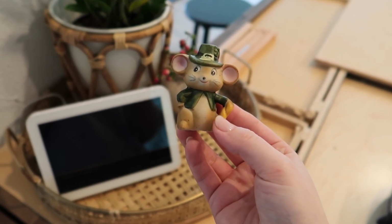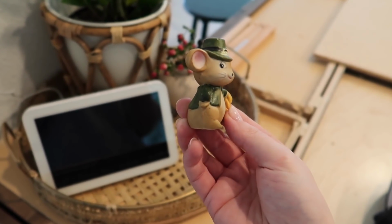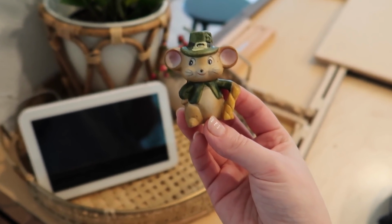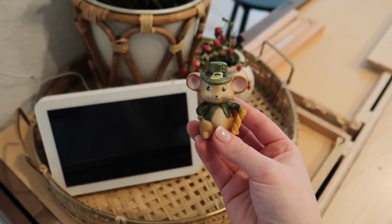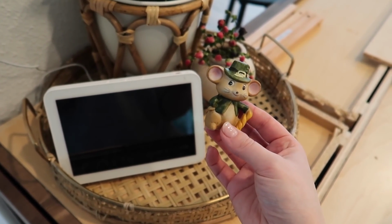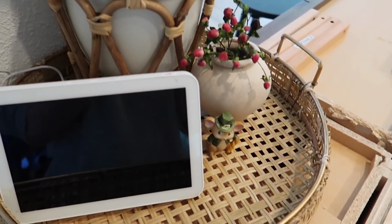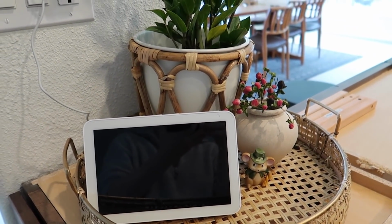And I also have this little guy, a little Irish leprechaun mouse holding a piece of bread. I assume that's Irish soda bread, I don't know. I picked this up at a little antique shop the other day, thrifted him, and he's gonna go right here on the tray. Cute.